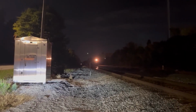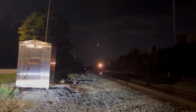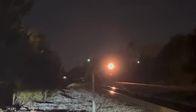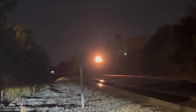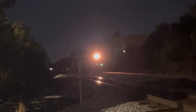Folks, here we are down at the cut section 14-2. We got a pretty cool local. We got the Y290 down here at US Inc. Getting ready to shove in, so I think I might stick around and wait for him to come back. When he pulls back out, I'm not sure if he has a caboose or not. I'm not sure. We'll see.